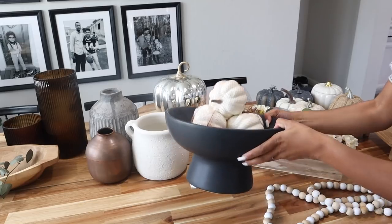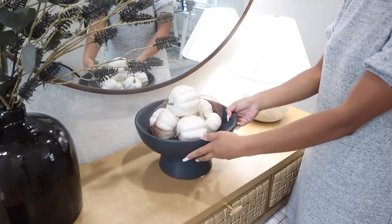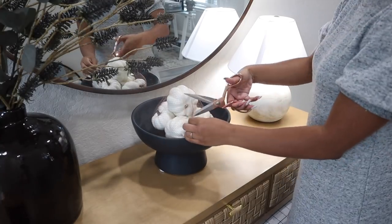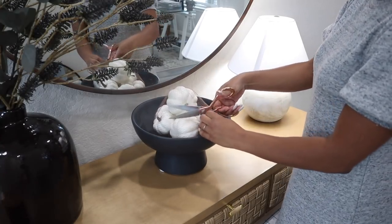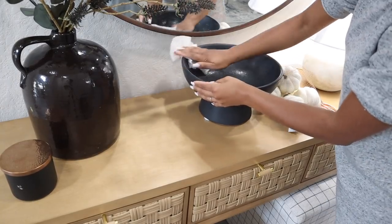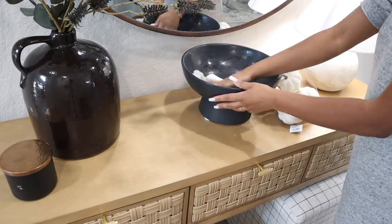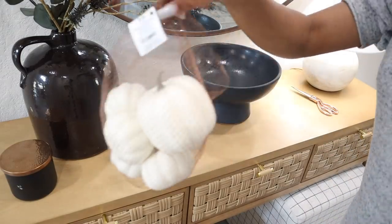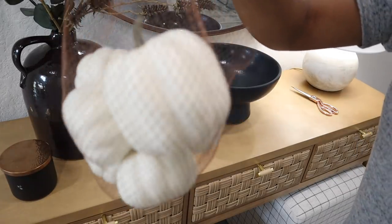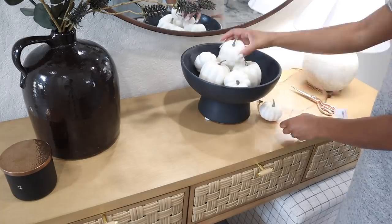Next, I'm gonna take this black bowl and these pumpkins and put those on the entryway table. This black bowl was already on my table, and I'm just gonna get these pumpkins that I picked up from Hobby Lobby. I think they were about $9.99, but they were 40% off, and I actually think all of Hobby Lobby's fall decor is 40% off. So go to Hobby Lobby if you're looking for some good deals. I'm just gonna put these pumpkins in here, and that's it for this table.